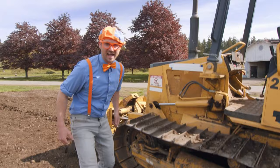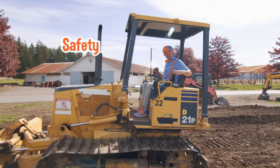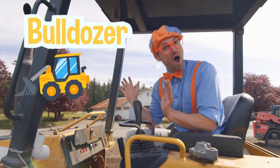All right, I think I should take it for a spin. Woohoo! Whoa, so comfortable. All right. First things first, safety first. Perfect. Now that I'm nice and safe with my seatbelt, we can operate the bulldozer. Yeah. You operate a bulldozer. You do not drive a bulldozer.